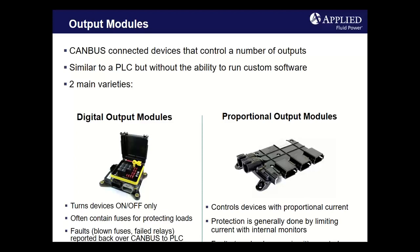The other type of device would be the proportional output device that I mentioned. And instead of just turning outputs on and off with a relay, it's controlling devices with proportional current by ramping current up or ramping current down. This can be really effective in controlling higher inertial loads, like motors and things like that, where if you just turned a relay on, you would get a massive rush of current going to that while the motor started to wind up. But if you can slowly ramp that current up, you get much better response, a much more robust system with smaller conductors as well.